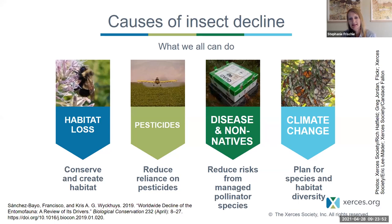Another major threat is pesticides, and this includes insecticides, herbicides, fungicides, miticides, all the sides. Of course, these can impact invertebrates directly and indirectly, again, by leading to habitat degradation or loss. They can also cause non-lethal effects. Many herbicides and other pesticides that have been studied in honeybees have shown how they actually affect the digestive system and the microbes that live in the honeybees' guts, and leads to poorer honeybee health and overall wellness.